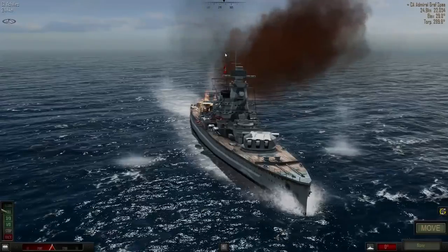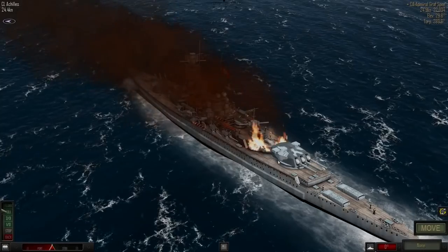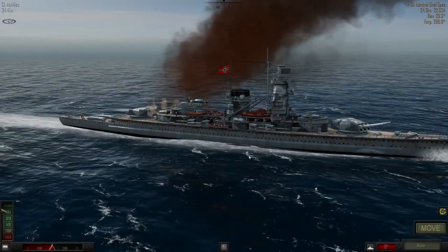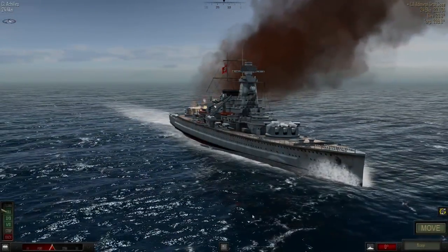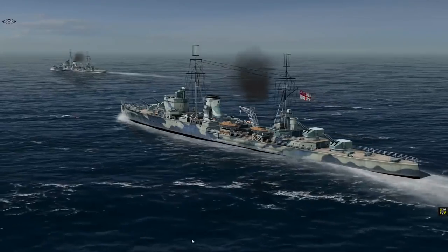Let's just see what we got. Oh, we took out the... Oh, the rangefinder's on fire. I thought we took out the rear turret then. I thought our days were going to be joyous because then we can just get behind her. But no, that's not the case. Anyway, let's just move the Achilles.